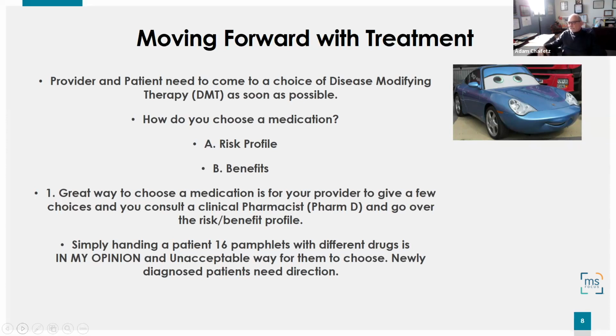So one of the things that we do is we look at a patient's general medical background and say, what is their risk profile? Do they have anything in their health history that would preclude you from using certain drugs that affect the liver or decrease the white blood cell count in patients who are prone to infections? So the first thing we do is we look at the risk profile, and then we look at the benefit of the drug, all according to the aggressiveness of the disease.